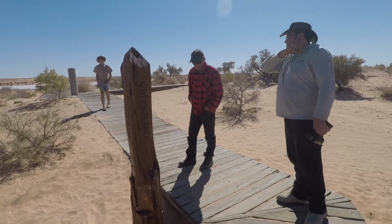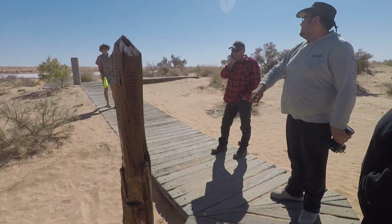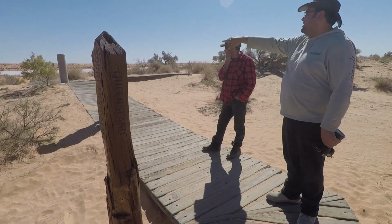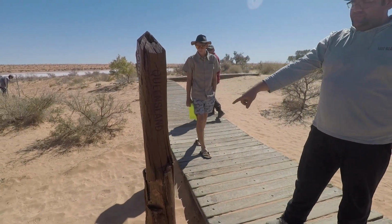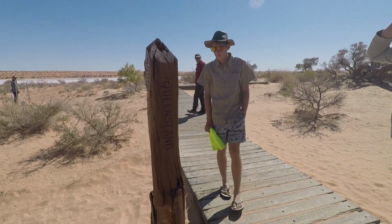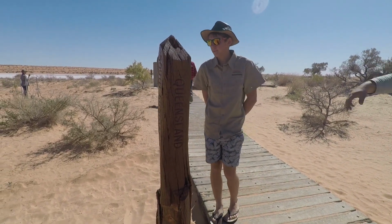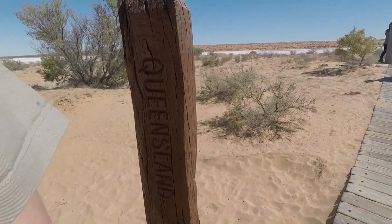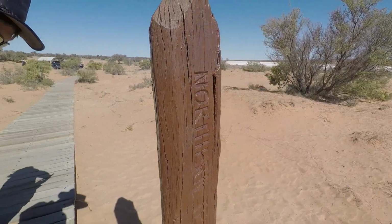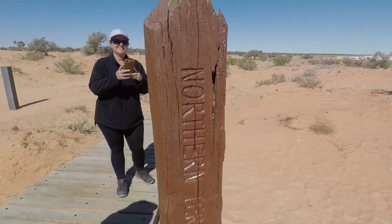That the borders were, but he was out by 10 metres. And that's a replica of the original post. The original post is actually in the museum in Adelaide. Oh, they cut it down for the replica. Because the Simpson Desert, the majority of it's South Australian, so it's owned by the South Australian Park.